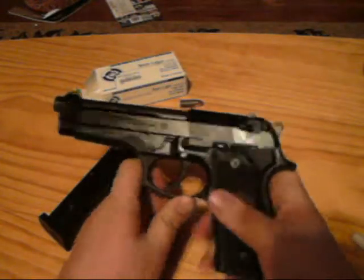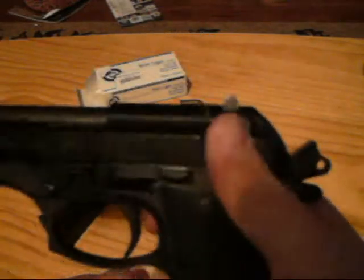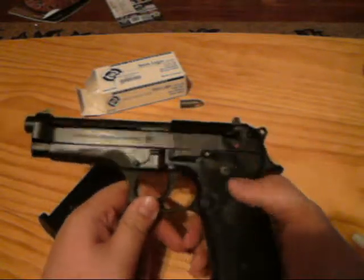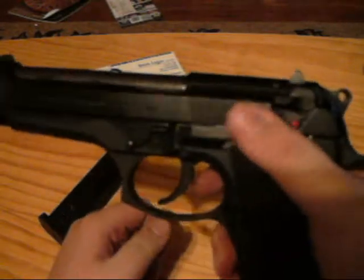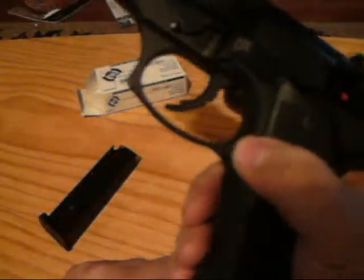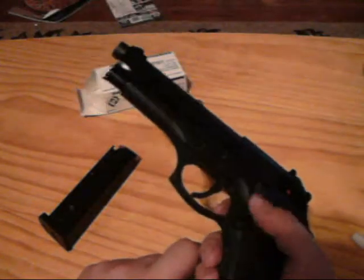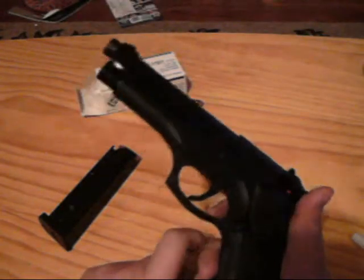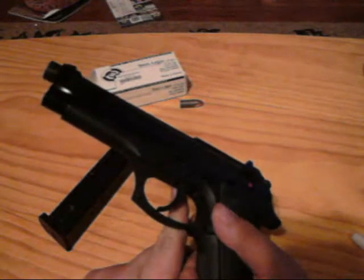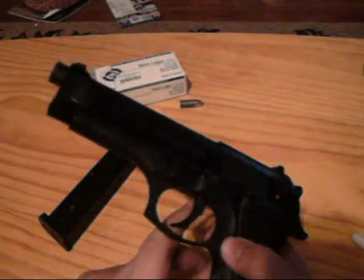Alright, let's go ahead and go over the parts on the gun. There is a safety decocker on it right here, as you can see. Safety decocker is right here. It just decocks the gun for you. There is also the mag release right here. The mag release is nice and big. It's one of the easiest mag releases on a handgun. That's why I chose this gun, because I was looking at numerous guns and I found this mag release to be the easiest and the quickest.